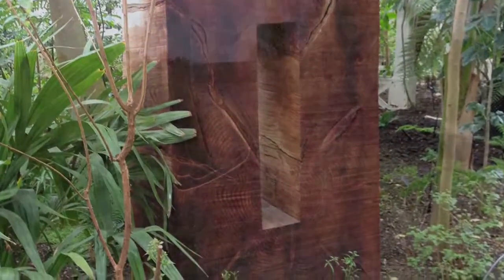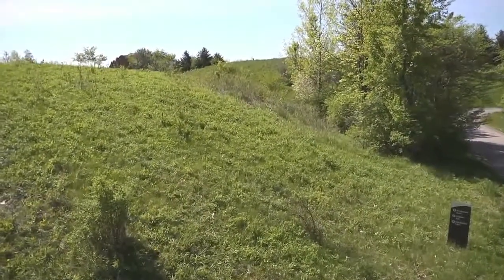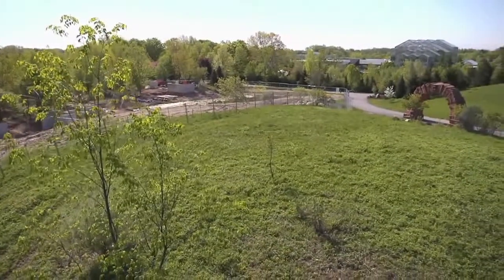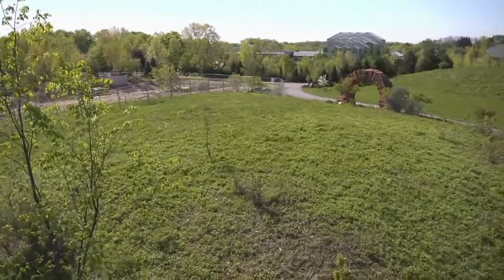But I am a sculptor. I said I need a slope. It's best for it to be a slope, to be able to see the form. And there was a slope and a hill, and it was unused.